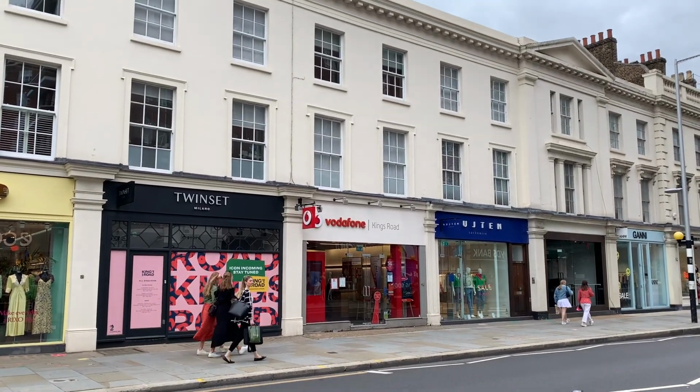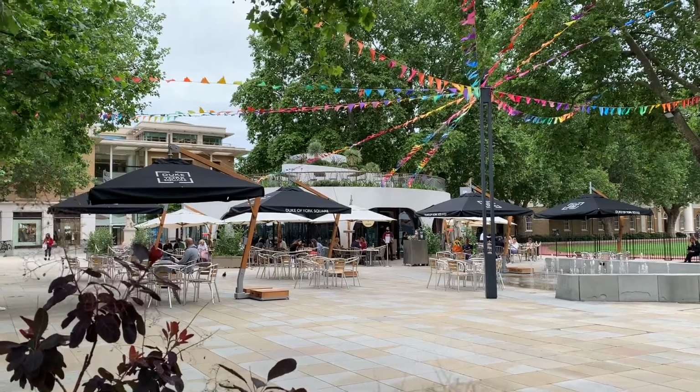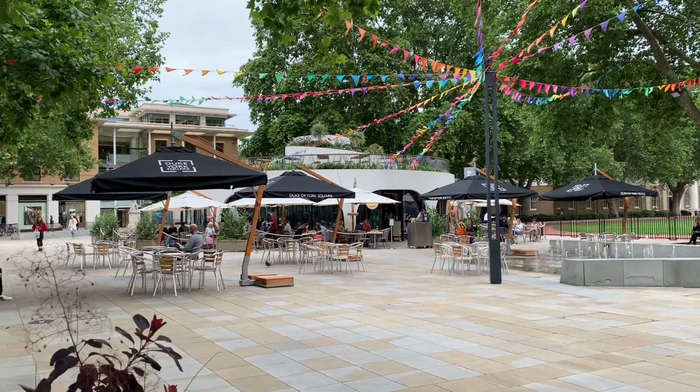Once you're back on the King's Road, you'll come to Duke of York Square. There's a market here every Saturday, so it's worth planning a trip around it. But even if you're not here on a Saturday, there's a cafe in the square and lots to entertain.